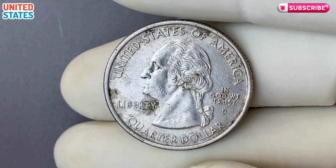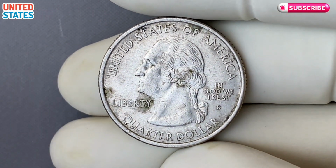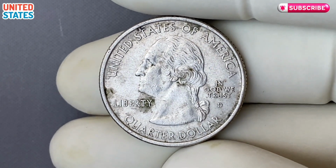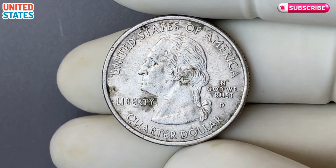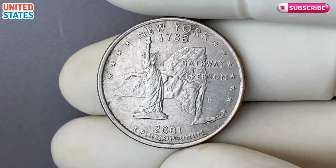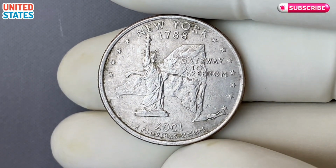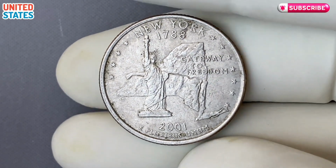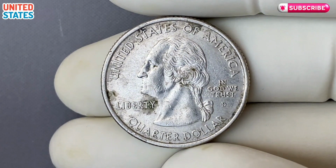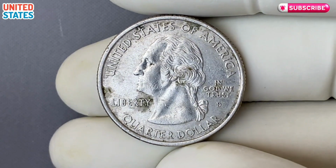That makes error coins a rare find and highly desirable for numismatists and collectors. The 2001 New York quarter with a double die error is especially sought after because it's part of the 50-state quarters program, which has always been a popular collection for both serious and casual coin collectors. The rarity of the error, combined with the demand for state quarters, has driven the value of these error coins to impressive heights. You might be wondering, how much could one of these rare error coins actually be worth?